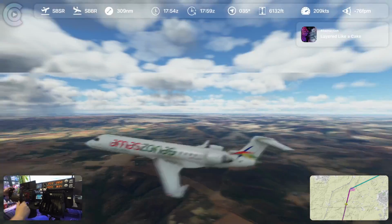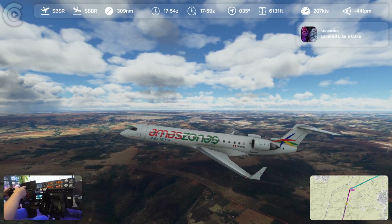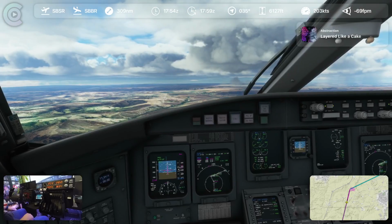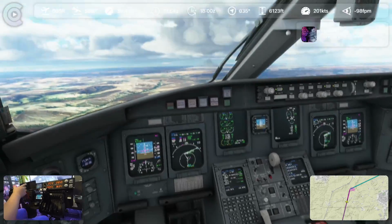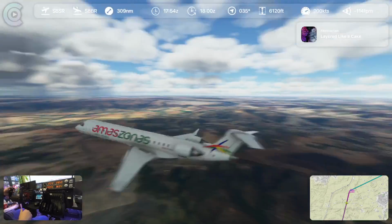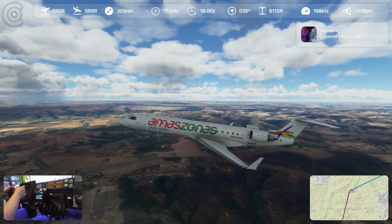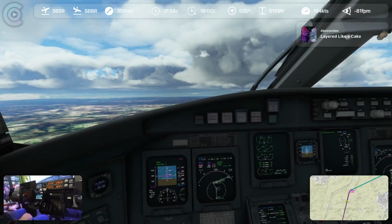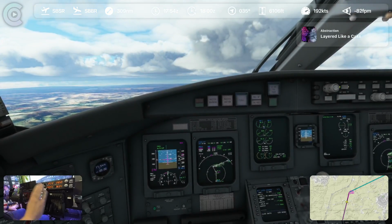How are things looking outside? Oh, I don't really like that angle of attack. Is that because... No, flaps are... See, that looks weird to me. That looks way too steep. And it is. It's got like... Yeah.